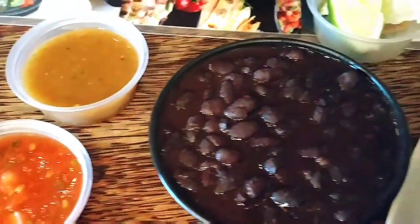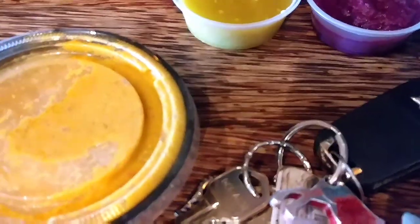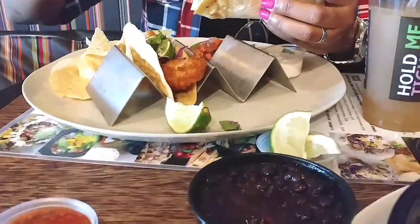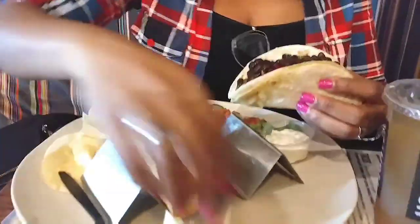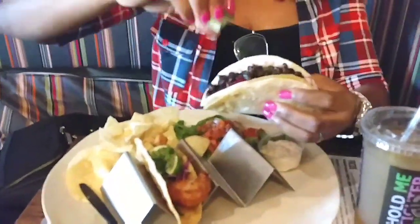We love the sauces that they have at the fresh sauce or salsa bar. The black bean was hot. The meal was just good. It was presented nicely, and I love the hot tamale sauce. I ordered Baja fish taco, but I ordered black beans on the side so I can add it because I just like black beans with everything. And then you have to add that little zing.